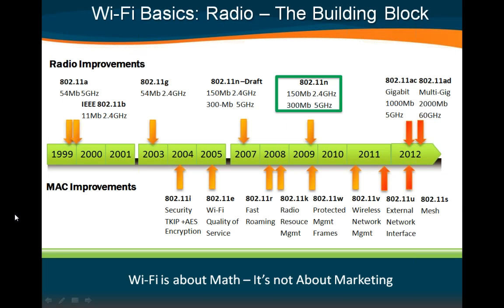So again, just some timelines here. 802.11n is the standard of today. It's been around now for a few years. There are some stipulations around those requirements. Most people recognize 802.11n as providing 300 megabits of throughput. That is a correct statement, but to get that 300 megabits of throughput, you do have to bond some channels together within the actual spectrum. And remember that 300 megabits is throughput, both upstream and downstream. So at any one point, you're really looking at about 150 megs of throughput in one direction.